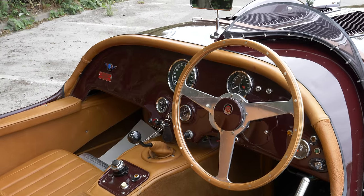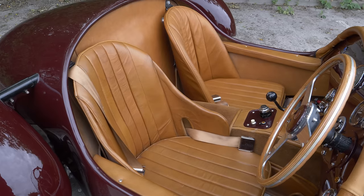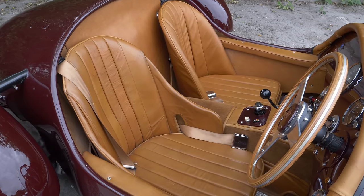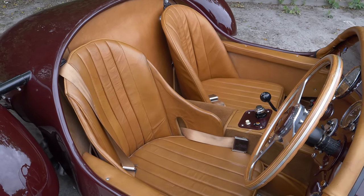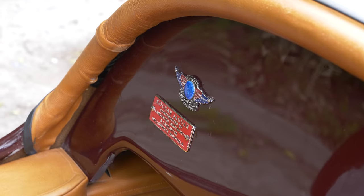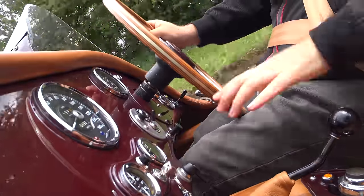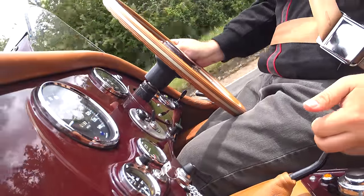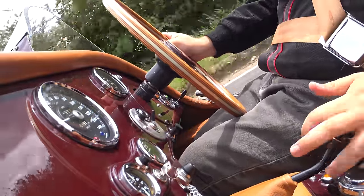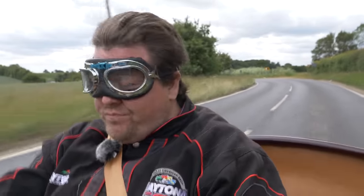At £40,000 for this exact car, it's actually reasonably decent value too if you compare it with something like, say, a Morgan three-wheeler. Feels a little bit more generously spaced in here than the Morgan, although only by a little bit. The lever itself, actually very nice. And the action's really positive too, quite a surprise and never a given with this type of car.